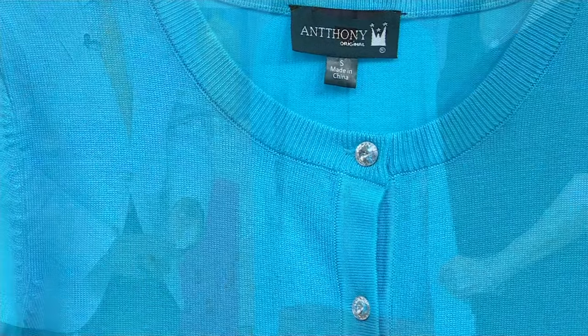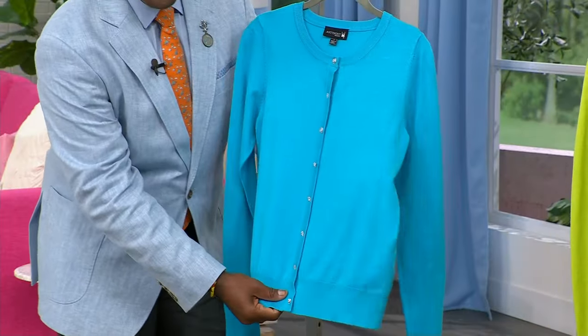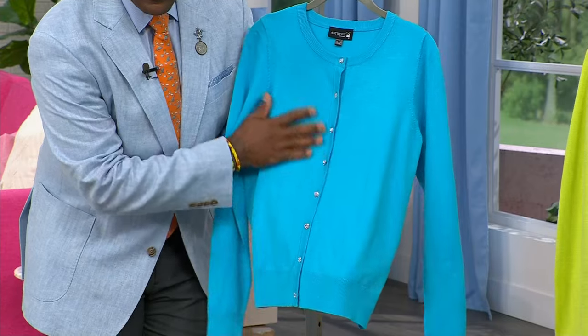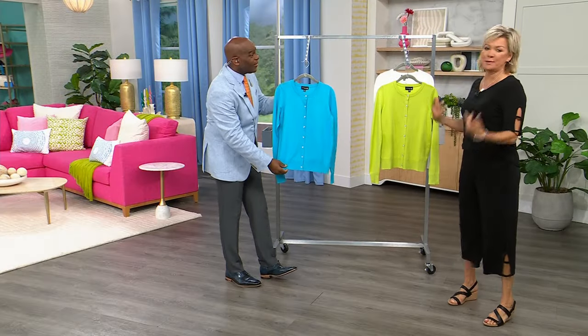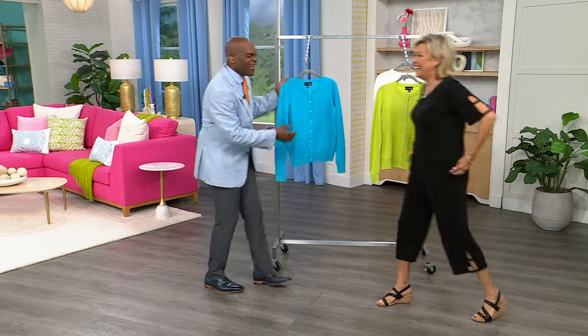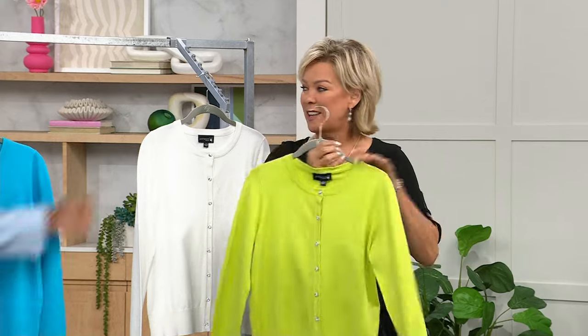So 863-924 is the item number. We couldn't be more excited for you to take advantage of any one of the three colors. It really does wonders when you add some color to your life, as I'm standing here in black. But that's okay, because you look good in it. But bright, bright citrus, or even the white.